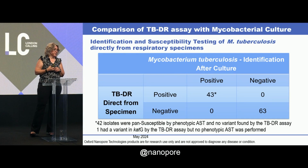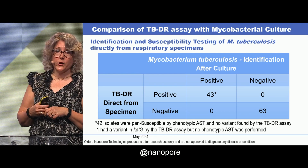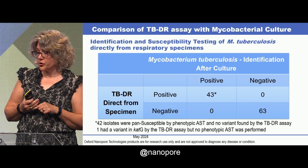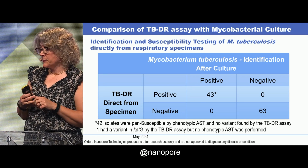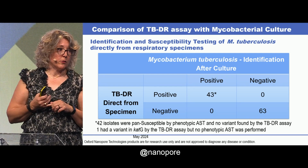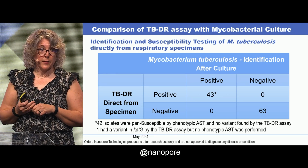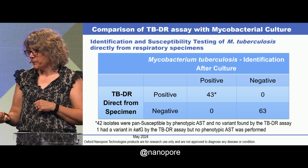So then how did it do for respiratory specimens? Also fantastic. We compared the TBDR direct from specimen to how we identify our respiratory specimens post mycobacterial culture. And we were actually able to pick up 43 of the TB specimens that we tested. And then the 63 were actually non-tuberculosis mycobacteria that were also identified by culture, and some of them by the Nanopore. So again, another niche that maybe Oxford can fill for us.